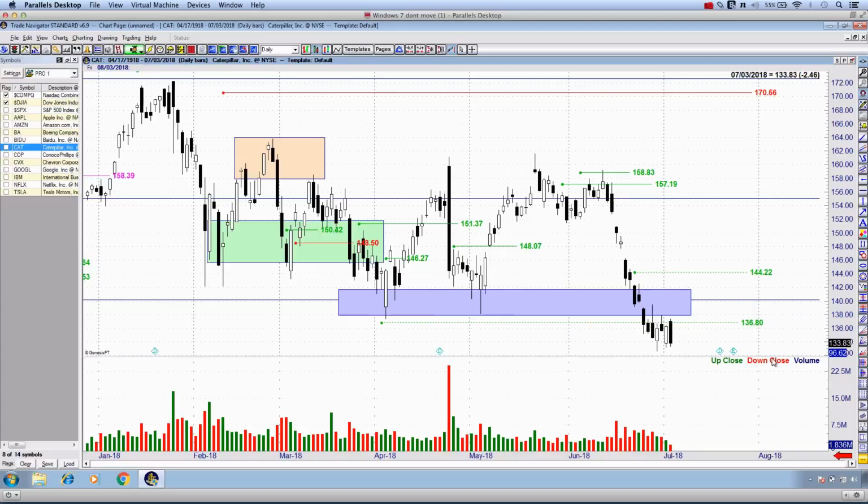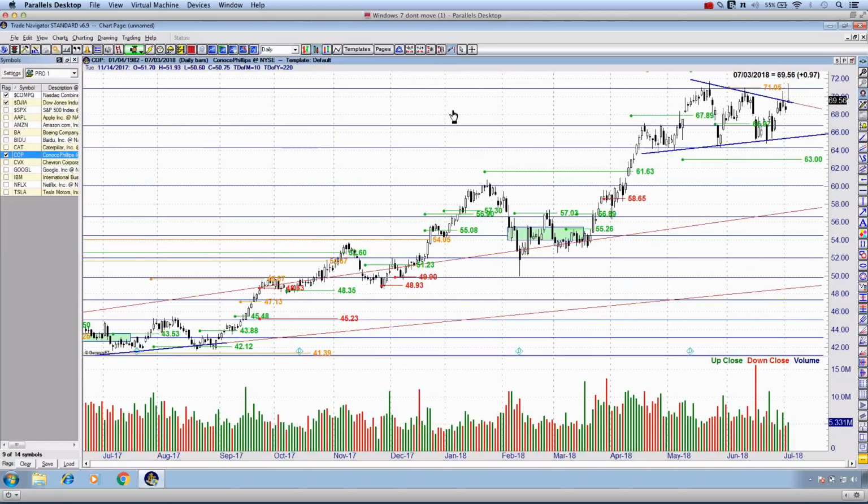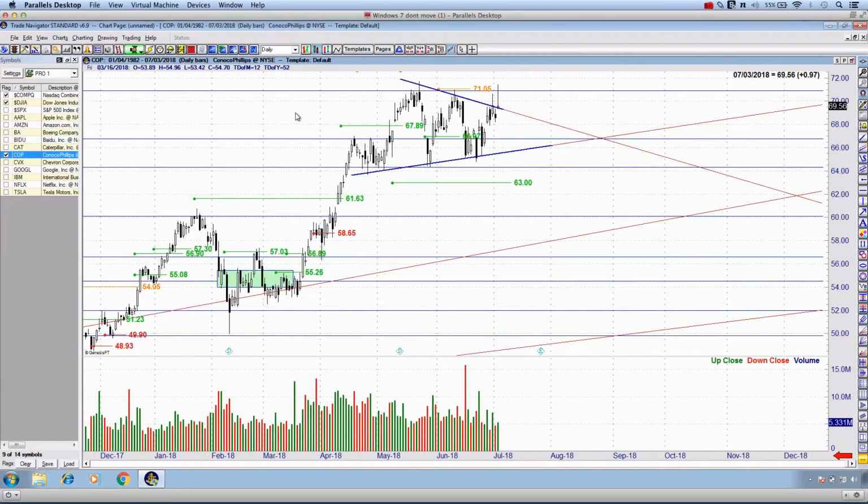But even with Caterpillar, you can see it's holding below 136.80. I'm not in this, just simply following this because, again, I think we've got a great opportunity down at 130 if we do come on down and tag that level moving forward. I will give you updates, obviously, in the weekend with Caterpillar. But that is looking exciting.